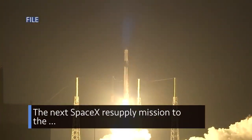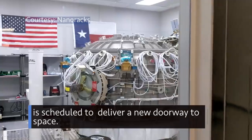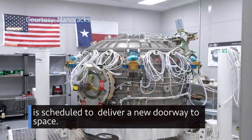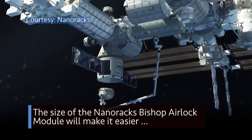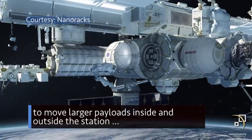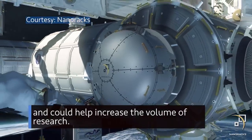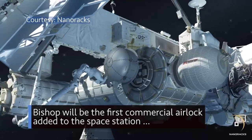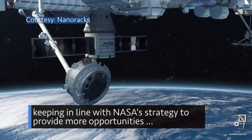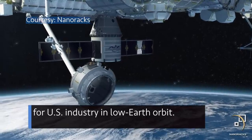The next SpaceX resupply mission to the International Space Station, targeted for December 5th, is scheduled to deliver a new doorway to space. The size of the NanoRacks Bishop airlock module will make it easier to move larger payloads inside and outside the station and could help increase the volume of research. Bishop will be the first commercial airlock added to the space station, keeping in line with NASA's strategy to provide more opportunities for U.S. industry in low Earth orbit.